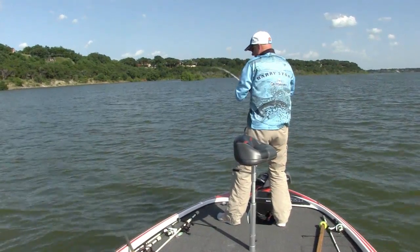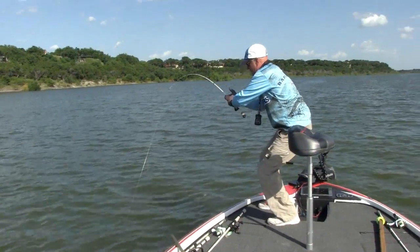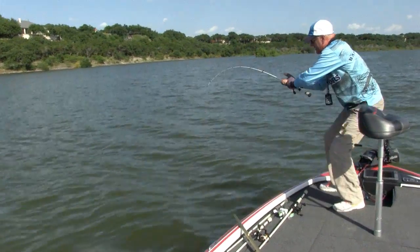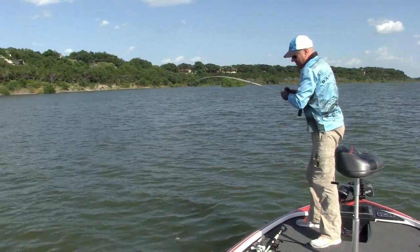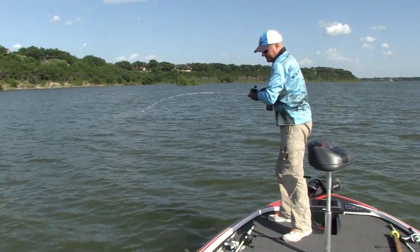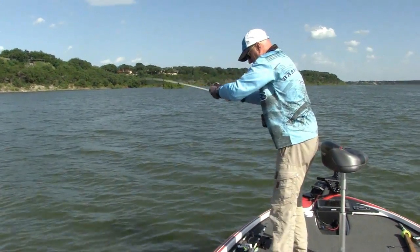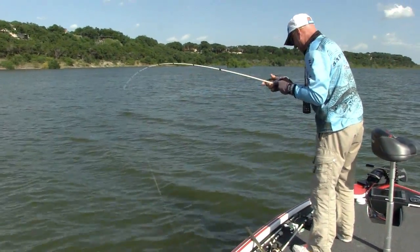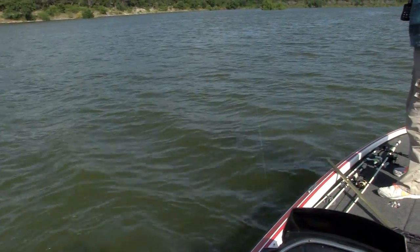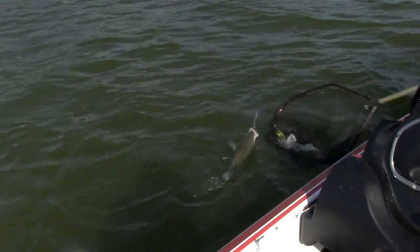Got him. Oh, I got one. Whoa, that's a good one. Straight down. Man, the fish just all of a sudden came up and blacked out my graph. Fishing off of a big main lake point that drops off into deep water. Now he's coming up a little bit. Basically about underneath the other side of the boat. There he is, good hybrid. Stay up, baby, stay hooked up. There he is. That's a good fish.